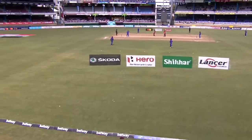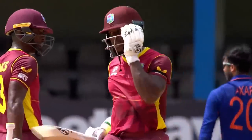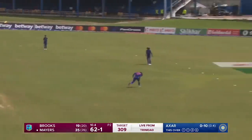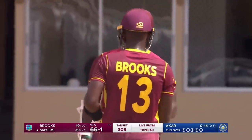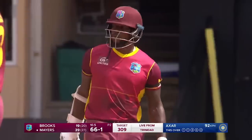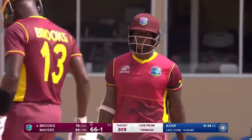Another shot, another gap, another boundary. So a consecutive boundary for Kyle Mayers. And once again, almost a carbon copy of the previous delivery. Better length and different angle, much straighter. 66 for 1.